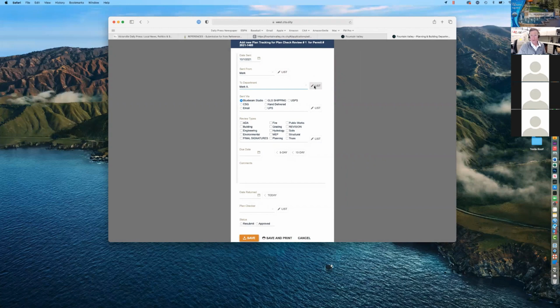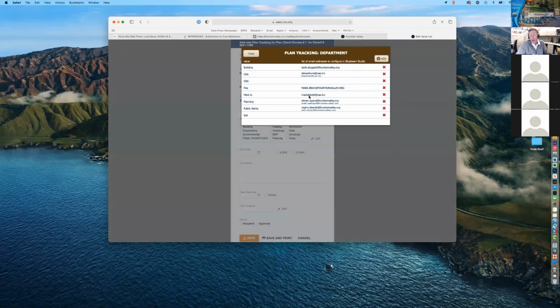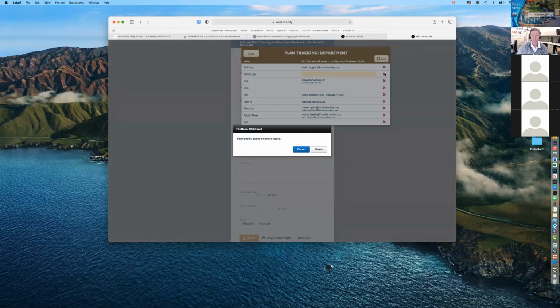Yeah, great. And you guys can manipulate this. You don't even need to involve me if you don't want to. It's as simple as clicking the add button and putting public works, streets, and then you put Regino in here and you put Kyle, and it separates it by a return. You put their emails in here, so it's just return separated. Pretty straightforward. You guys can figure out how you want.